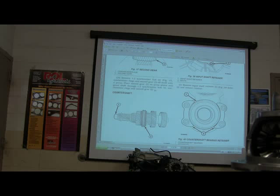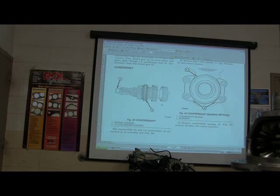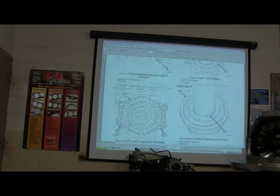See our countershaft down there? Right there. The countershaft's actually got a gear on it because it's got so many gears. They had to make it happen that way. Okay, so Technician A says all three countershaft bearing retainers should be removed before removing the countershaft bearing. Technician B says the 3-4 synchronizer is the only part that needs to be replaced if it shows excessive wear and the countershaft checks out okay. The answer to that one is neither. Neither one of those guys is right.